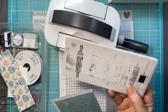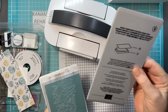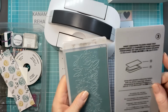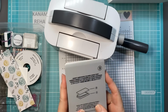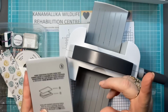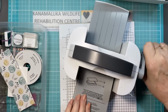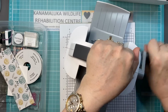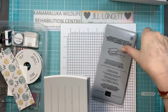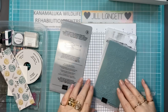So I'm going to follow the instructions for an embossing folder, which is this grey mat. It says white mat, embossing folder, mat number 3. Now, I haven't tested this yet, so I hope this is the right combination. We'll find out in about 2 seconds flat. Of course it's right. Crikey. I don't know what I was worried about. There you go.